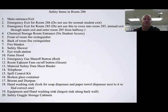So these fans are usually run during lab days to help turn over the air better in our room. The material safety data sheet binder is located next to the chemical storeroom. It's a red binder with white or yellow lettering on it, and it provides all the safety information for anything that you will be working with in class. It is free for you guys to look through if you want to. It is open for you to check out any of the safety issues you may have with our chemicals that we're working with.